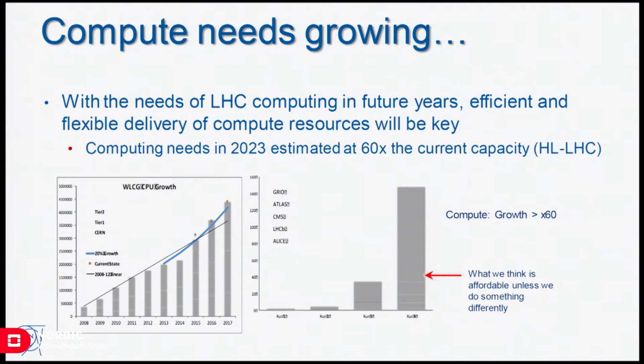So the experiment software needs to become more efficient. We need to become better at provisioning hardware. We cannot afford to have idle resources. But another thing is we will not be able to host all that equipment in the CERN data centers. So we're starting to look beyond the CERN data center as well, and obviously public clouds could play a major role in there as well.